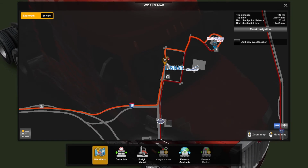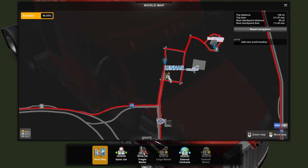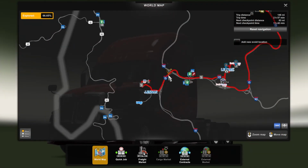We could probably actually go this way because we're going to get this way done. And then there's these little cool view photo opportunities. So maybe there's something cool there that we could take a photo of. And then we'll continue on our journey to drop our load off.